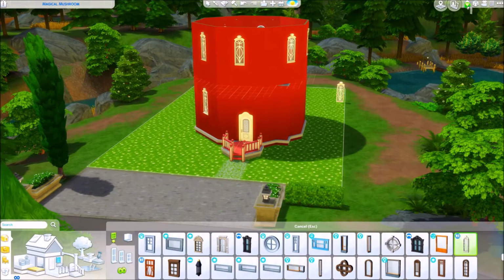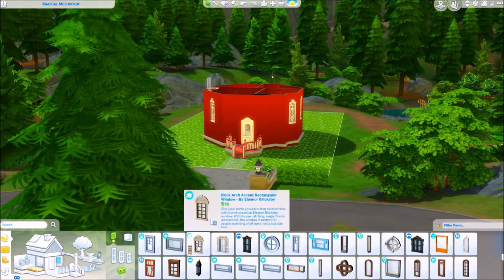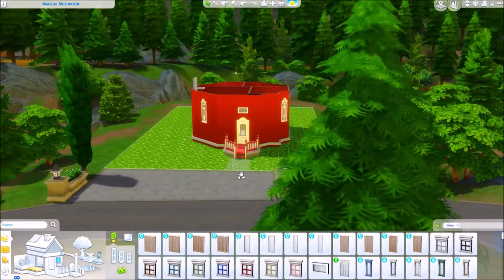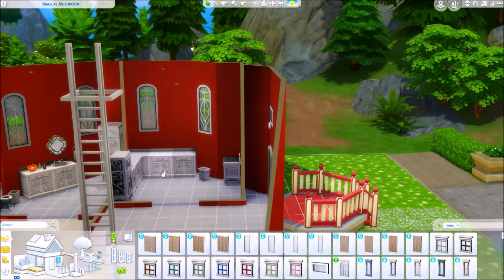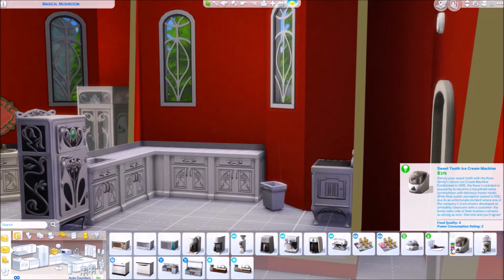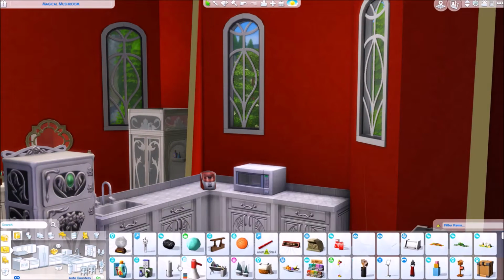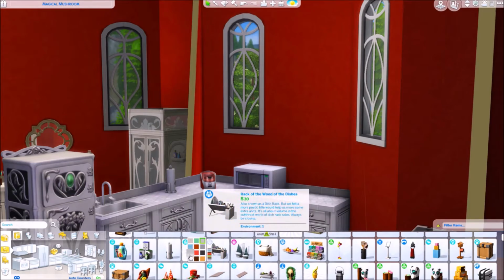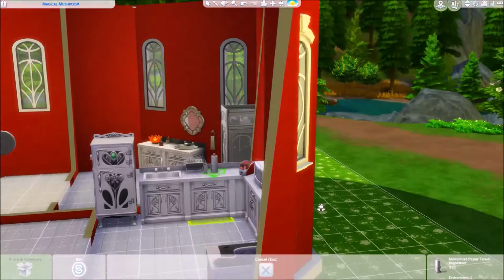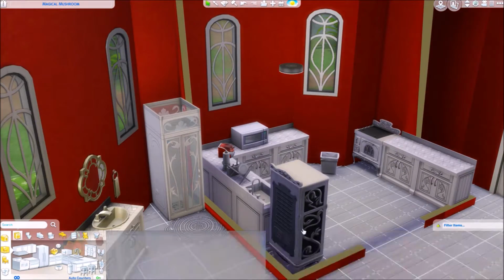I use the stove and the refrigerator, of course, is Realm of Magic. I think I used a Realm of Magic desk in it too. I tried to use more of a magical theme here and there when I could. But to me, the stove and refrigerator kind of look similar on the patterns and stuff. So yeah, those are Realm of Magic.